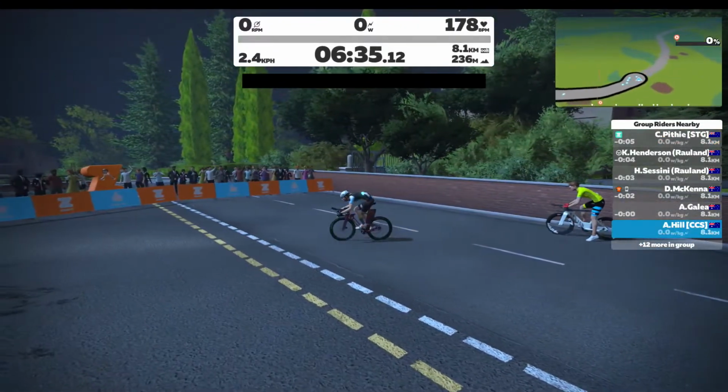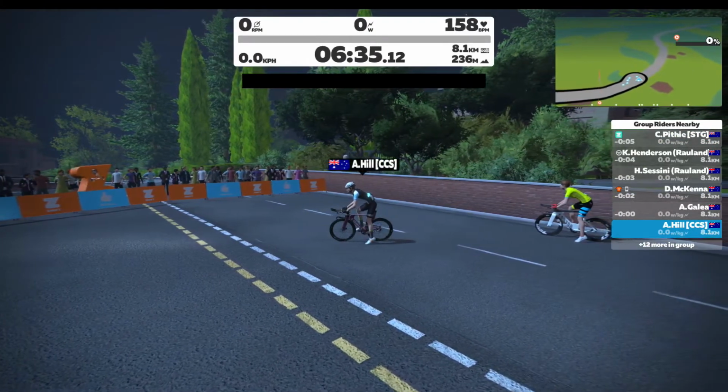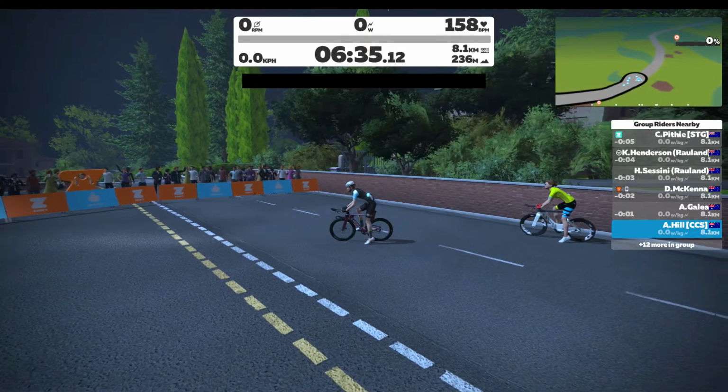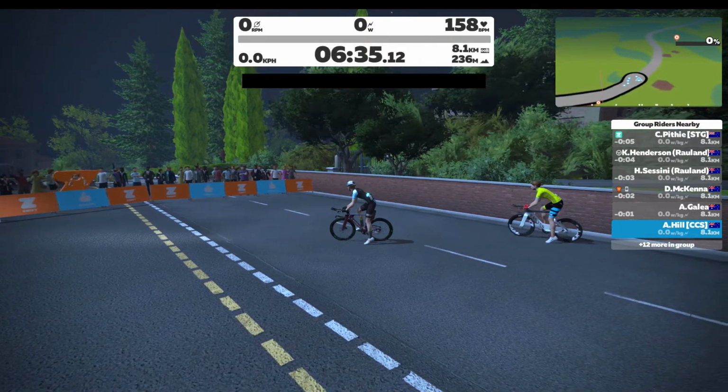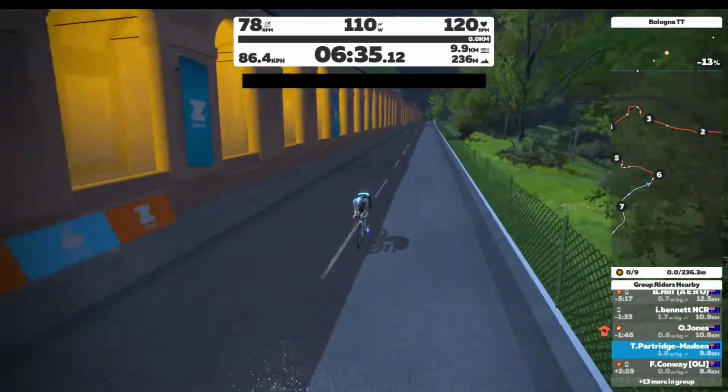I'm sure somebody will correct me. People usually do when I get the club's name wrong. But you're spot on with what you say, and I think that especially Ollie Jones finishing with an average power that high is just really impressive.